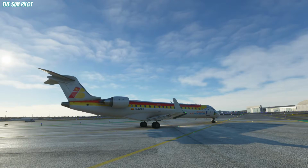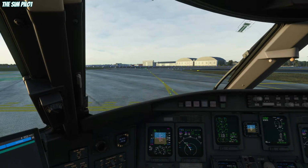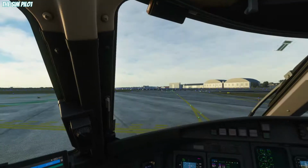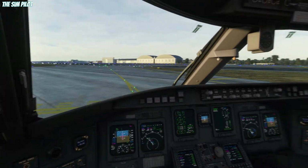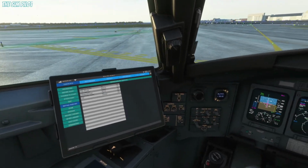Without further ado, let's jump into the cockpit and get this bird lined up for our takeoff, shall we? Hey, we are in the cockpit now. Let's take a look at the checklist. I'll be using my Track AR, and I think I'm going to start using it more often in the videos. It makes things so much easier for me. So it's paused right now. I'll unpause it, reset the view, take a look around. Yeah, let's take a look at the checklist.